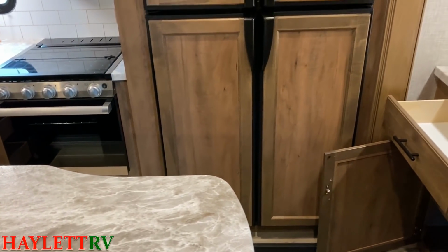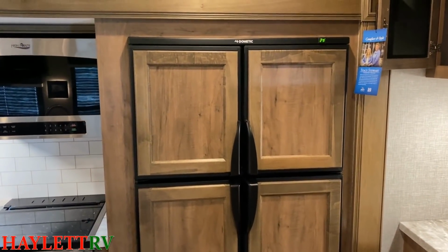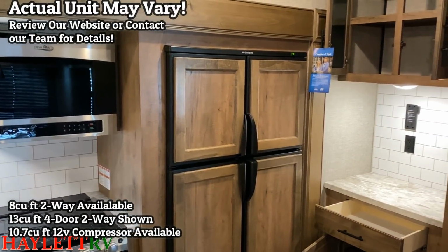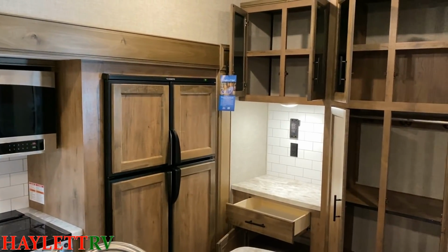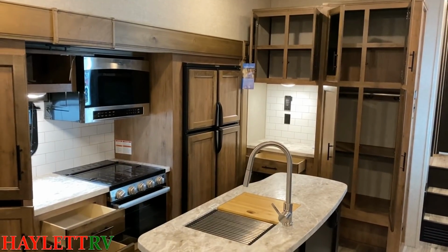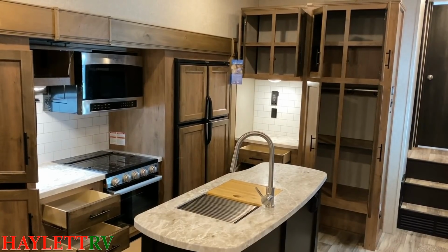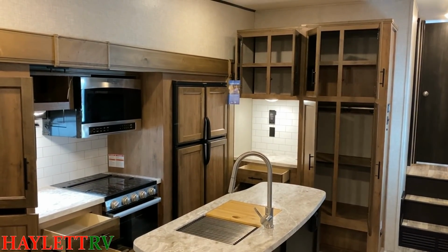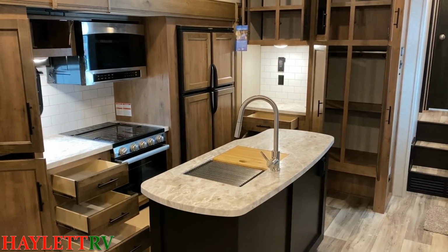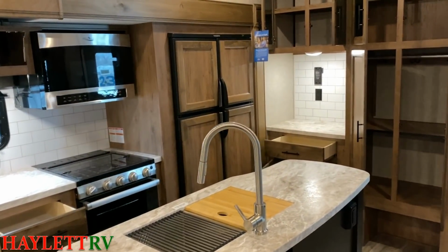And I want to talk about this refrigerator here. The refrigerator facing will change color to match the decor. It'll turn to that white with the distressing in the Farmhouse decor. Standard in this floor plan, Jayco does an 8 cubic foot two-way fridge. What we're looking at here today is a 50% larger, actually slightly larger than that, 13 cubic foot gas electric two-way fridge freezer. It is the biggest refrigerator and freezer combination available within this floor plan. However, Jayco does now offer a 10.7 cubic foot 12 volt DC compressor fridge.